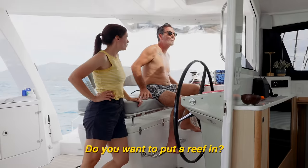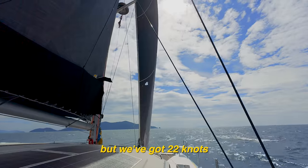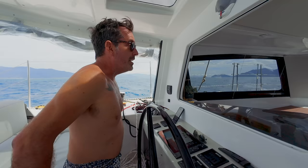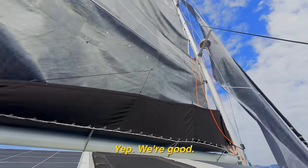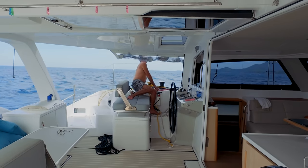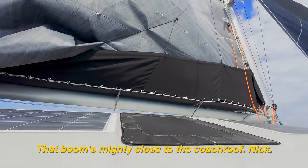We're sailing between two rocks, but we've got 22 knots. You think you need to reef, you should reef. We're moving down. That boom's mighty close to the boat, Nick.